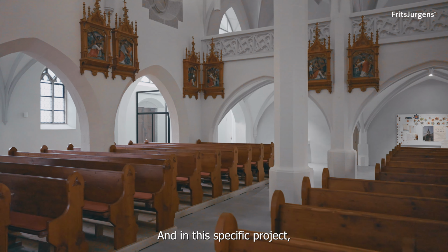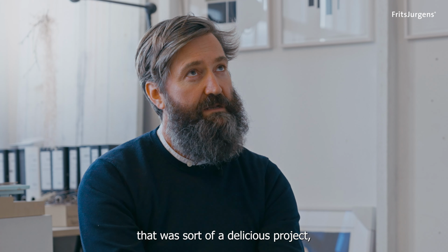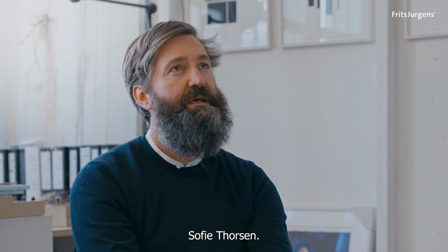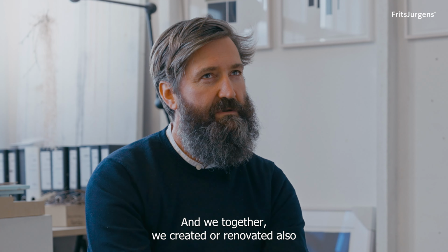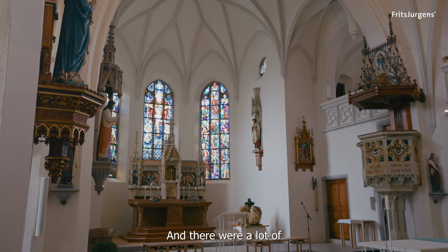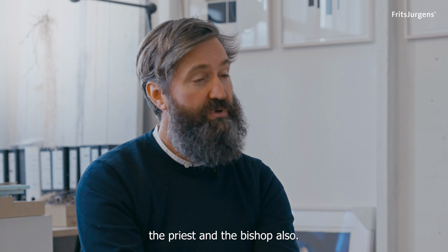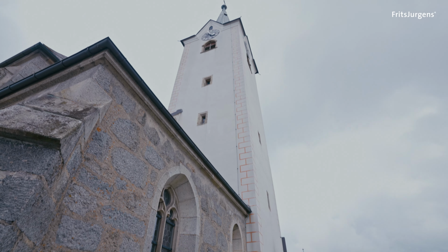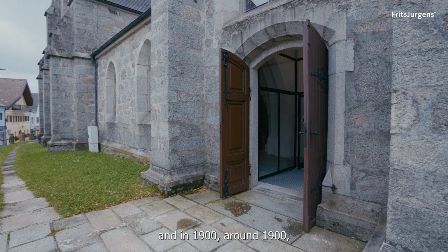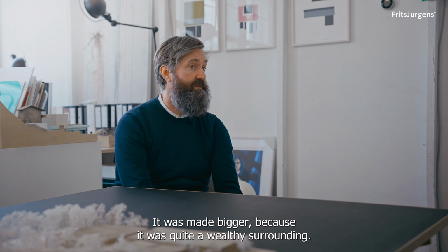In this specific project, the church in Upper Austria, that was sort of a delicious project because I was working a lot with an artist, Sofie Thorsen. Together we renovated quite a huge church, and there were a lot of people involved, the priest and the bishop also. In general, it's actually a Gothic church, and around 1900 it was changed into a Neo-Gothic church. It was made bigger because it was quite a wealthy surrounding.